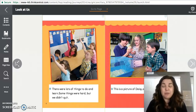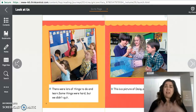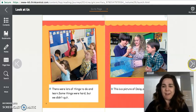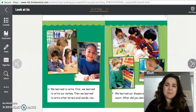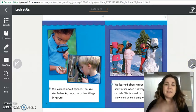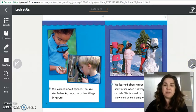It's hard right now learning at home, isn't it? It's a little bit different. It's a little bit crazy. It's a little bit out of our normal routine, but I know you're not quitting, and I know you're working hard. So I really like this book. I like that it was about a bunch of kindergartners just like us and all the things that they did, and a lot of these things we did too.